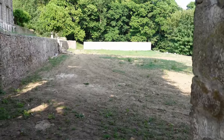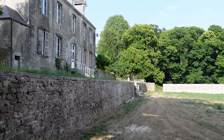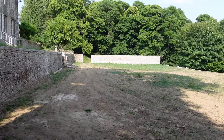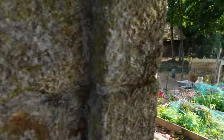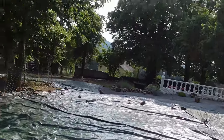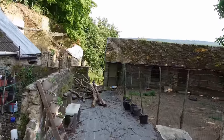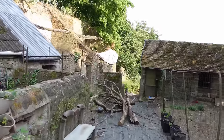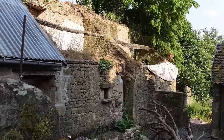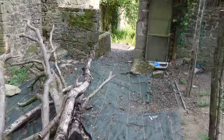So this takes us into this level of the walled garden. So you've got the terrace up there and then the walled garden, and this will be going into our private area. And then you can go down here, where these are all the buildings that we've done a tour of, not knowing what they were used for. Loads of trees that we need to cut up.